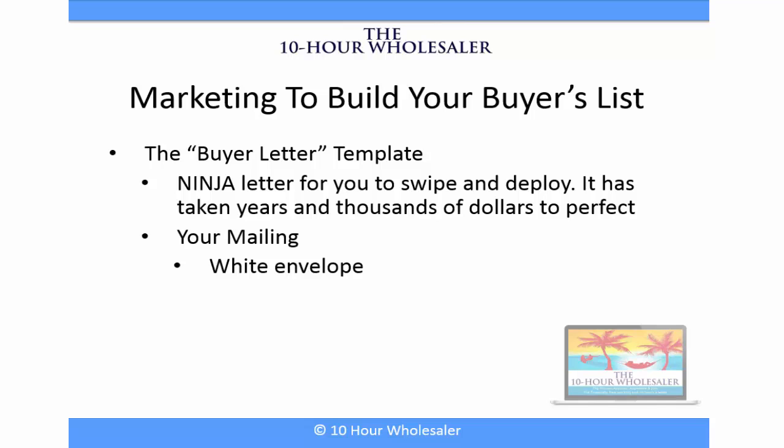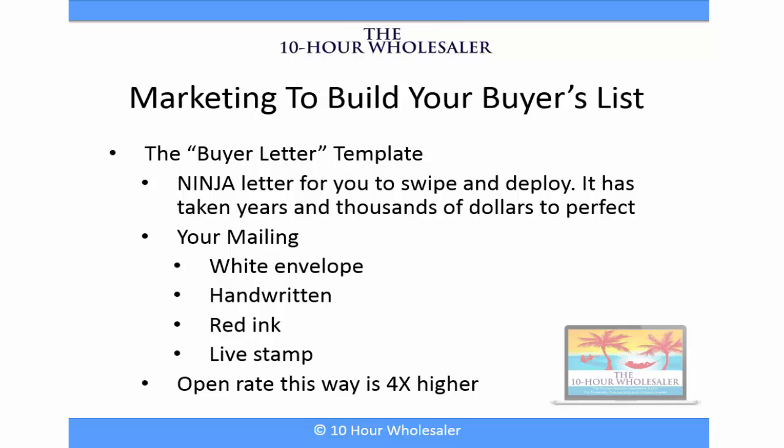Now, your mailing should be in white invitation style envelopes and handwritten address in red ink. And then you need to put a regular live stamp on it. That means going to the post office and buying what they call books of stamps. The open rate is 4 times higher than this.